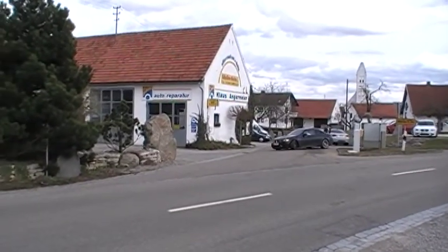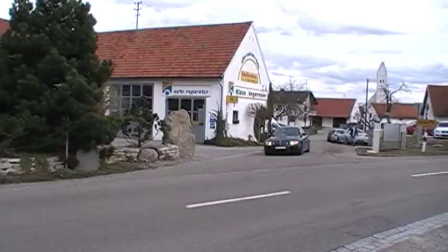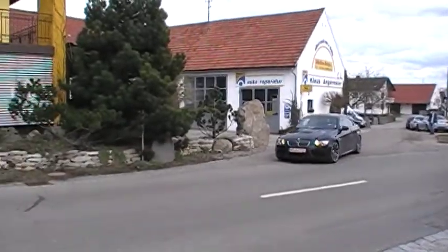Warm up. All right, we're at G-Power right now with M Flight. They take people for test drives.